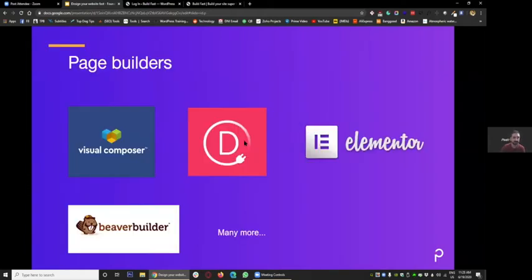So, a quick download on the page builders front. These are some of the most popular page builders for WordPress. Some of you might have already heard of them, used them, had a bad experience with them, good experience with them. You can let us know in the comments, in the chat section. But I'll just take you through. Visual Composer is definitely one of the oldest drag and drop builders for WordPress, but also very bloated. Now I feel there are much better options, but again, it's one of the most popular plugins out there.